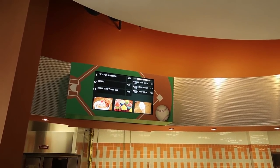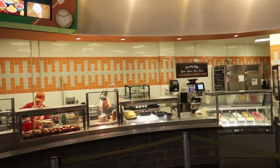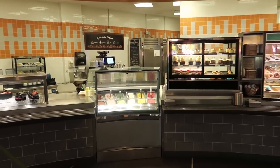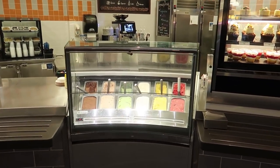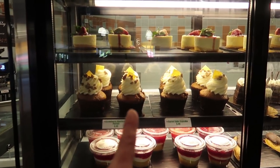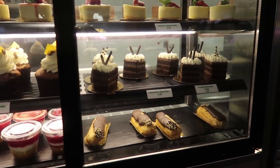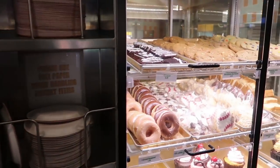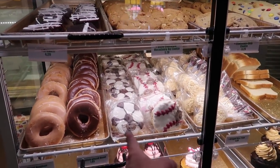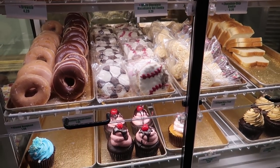So as soon as we walk into the main spot where you get your food, we come across all the dessert stuff. There's sticky buns here. So here's the gelato that we were seeing on the outside. And then we've got some delicious looking cupcakes and some cheesecakes and some eclairs and some donuts and some brownies. I like this. See, they're sticking with the theme, All-Star Sports. They've got sports Rice Krispie treats.